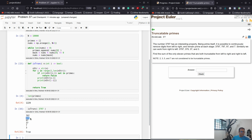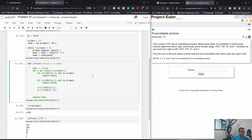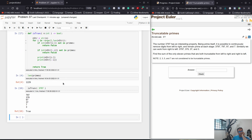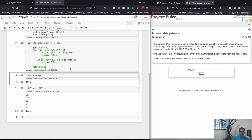Okay, 379, 37, and 3. So this one also I have to check, all the way to -i. Okay, so if it is not a prime, it's going to return a false. Okay, and this is actually a correct prime. So let's try and check for primes.